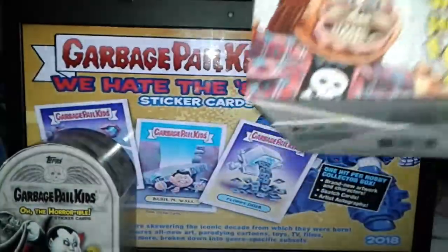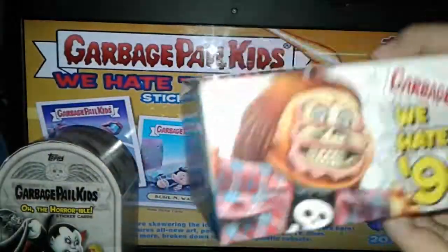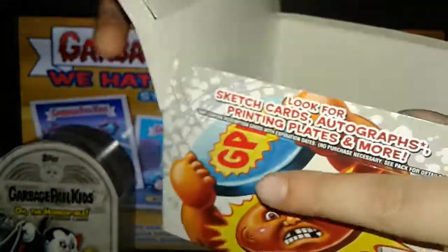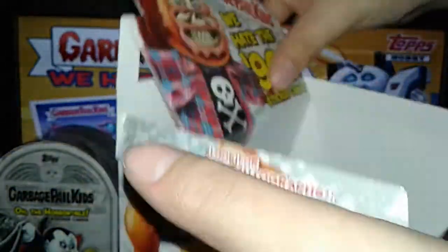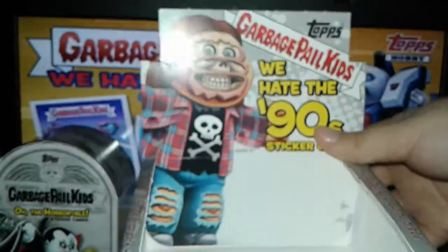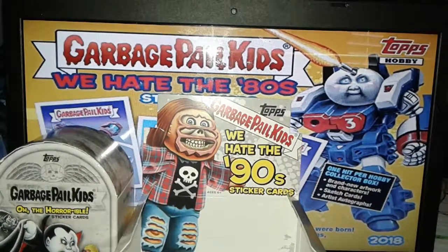So thing about this is, so see that there? We Hate the 90s. So this comes with 24 packs, 8 stickers per pack. And the cool thing with this is, see how you open it? Well, it says there, look for sketch cards, autograph cards, printing plates too. But you can display this, like that. So, if you're into this, you can display it like that. And then bada boom, you have it right there. So yeah, there you go with that.